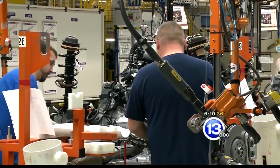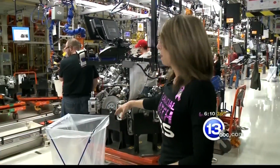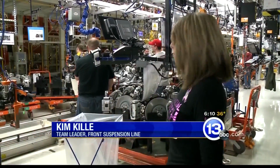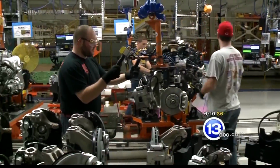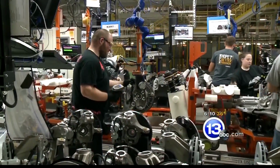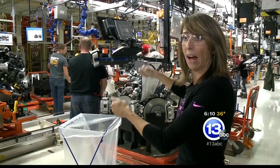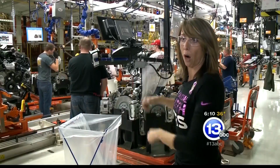And then there's one of the most important parts, the braking system. Right here is our corner module, which is basically the brake system. The operators will pick the corner module up with the hoist. They'll loose install it onto the car, just put the nuts on and hand start them. And then as they go down the line, the rest of the operators finish the process.